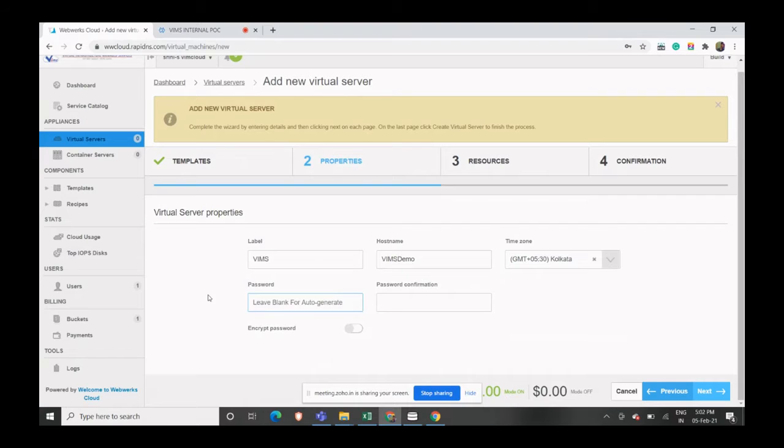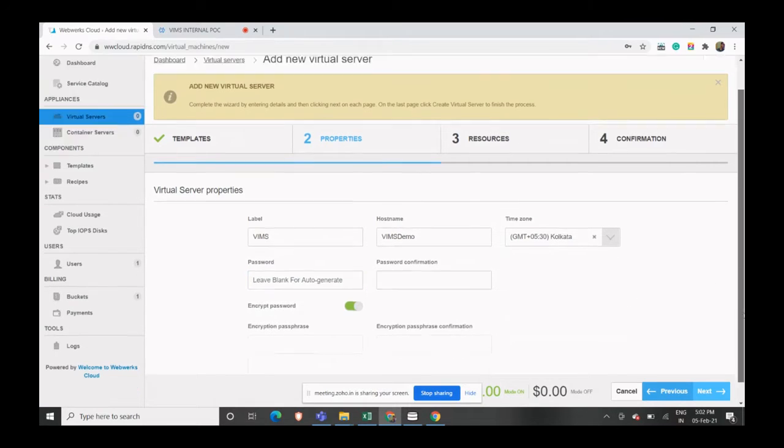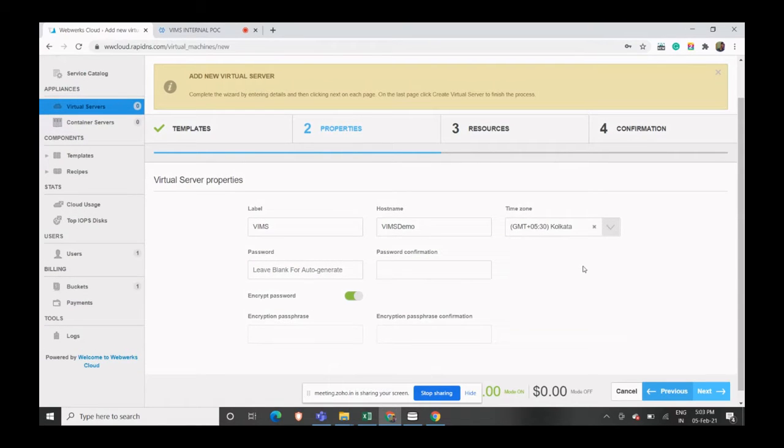Okay. So here, you can set your own password. You can leave it blank. So understand one thing, if you leave it blank, it will generate an automatic password. So here I'm not mentioning my own password so that it will generate an automatic password. And another option is encrypt password. So if you are creating any virtual machine via the VPC panel, you can see the password of the virtual machines. Okay, so if you want to add encryption before showing the password, this can be done via this option. Okay, so I'll just mention it here.